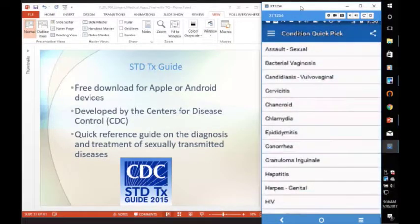Okay, so the next one we're going to look at is the CDC's STD treatment guide, although that's a little bit of a misnomer, as I'll show you in a minute. Available both for Apple and Android, developed by the Centers for Disease Control. It's intended to be a quick reference guide on the diagnosis and treatment of sexually transmitted diseases.